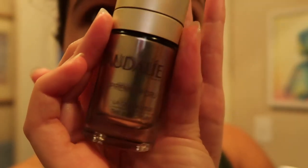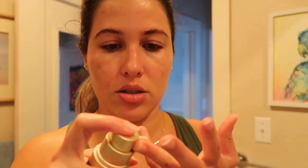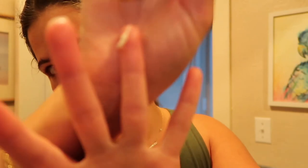Last two things, I'm gonna go in with my Caudalie Premier Cru Eye Cream. This is really good. Just take a little bit on my ring finger. Tishan always tells me to take the eye cream in the middle of your eyebrows right there. Not sure why. I think it's supposed to help with wrinkles, but I don't know. She says it and I do it, so.